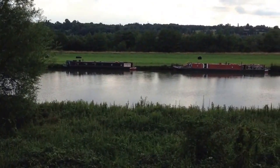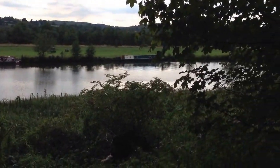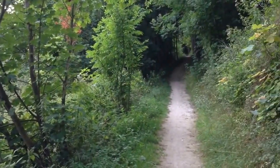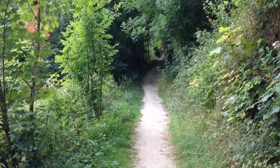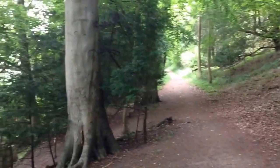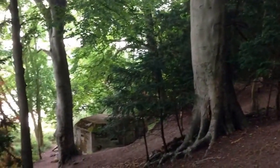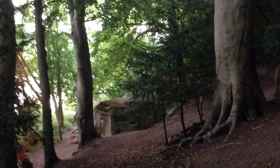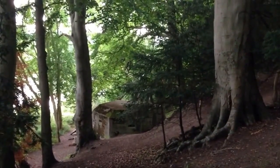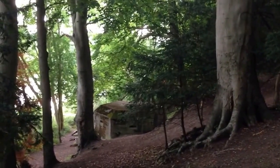Nearly back to the level of the river now. I have to continue for quite a long way following this path above the level of the river. And what's that away to my left? Looks like a fortification remaining from the Second World War. I'd like to know the story of it.